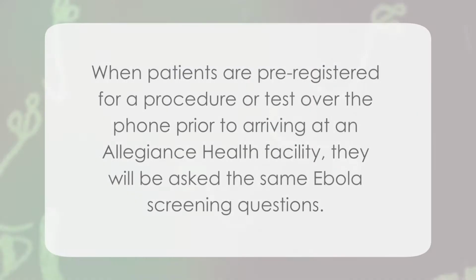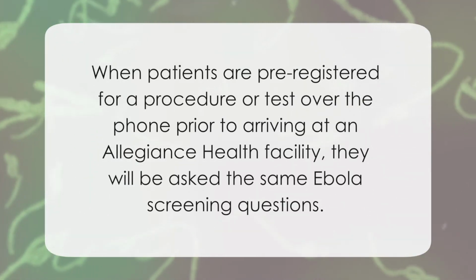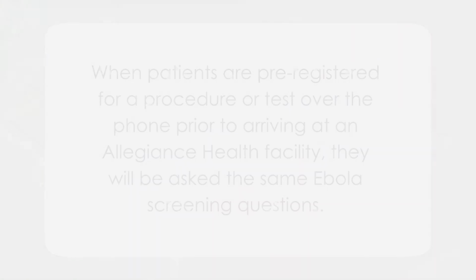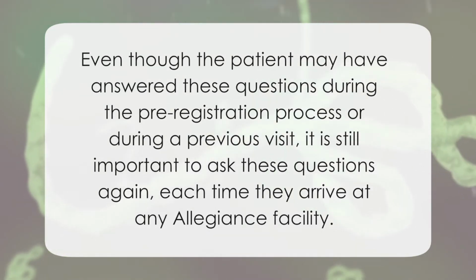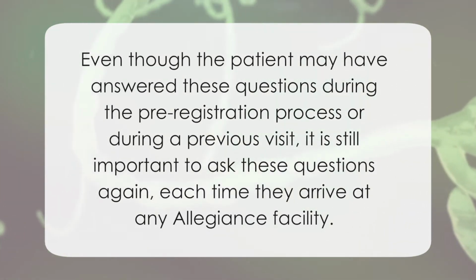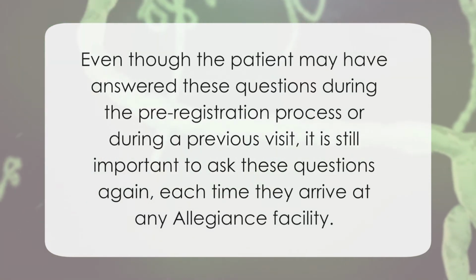Pre-registration. When patients are pre-registered for a procedure or a test over the phone prior to arriving at an Allegiance Health facility, they will be asked the same Ebola screening questions. Even though the patient may have been asked these questions during the pre-registration process or during a previous visit, it's still important to ask these questions again each time they arrive at an Allegiance Health facility.